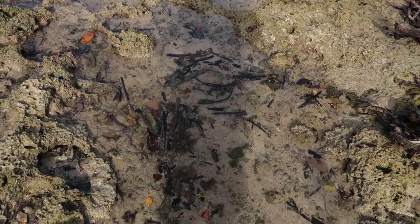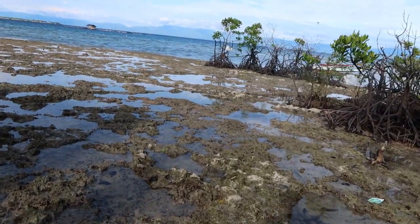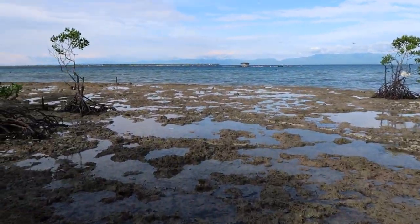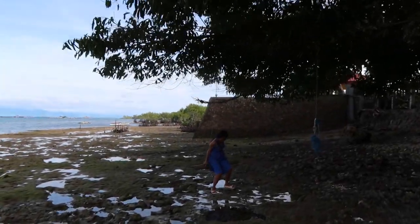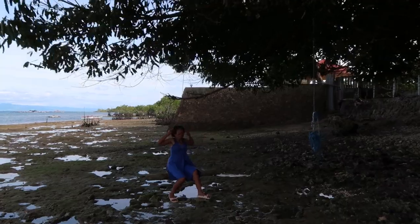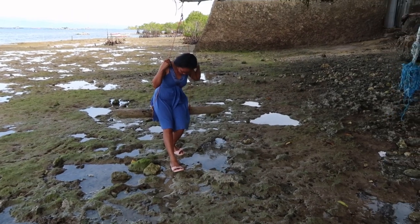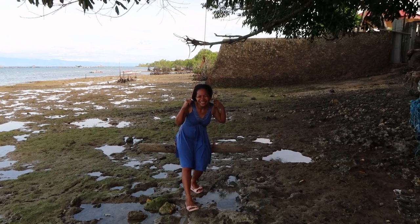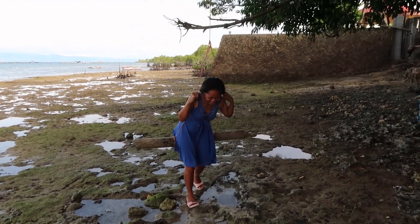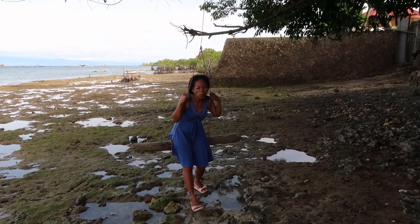Lots of fish. Very small fish. So there we are. The ocean. I think, although you're not heavy, you're a little bit too heavy for that swing. It's only on a very thin branch. I think you'll hit the ground before you can manage to swing. No, that's very low. Yeah.